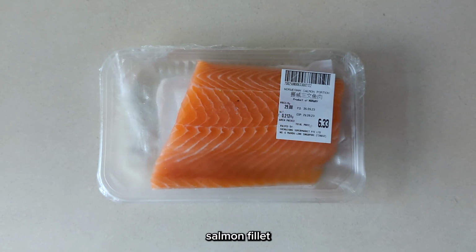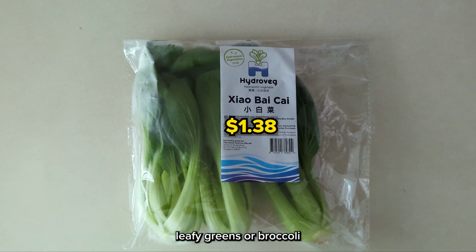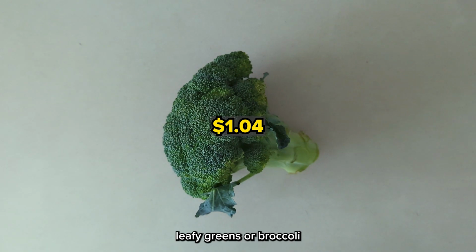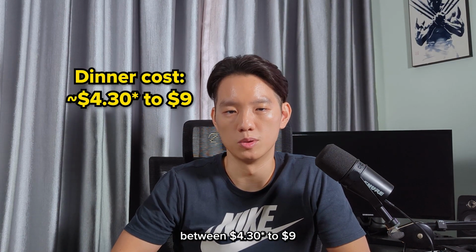For dinner, I will head to the nearest supermarket to get my source of protein, which could be a salmon fillet, a sea bass fillet, or chicken breast. Vegetable-wise would be leafy greens or broccoli. Depending on the protein source, this meal will cost anywhere between $4.80 to $9.